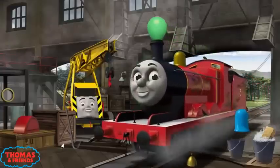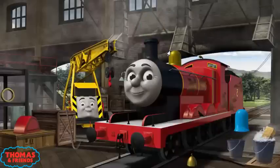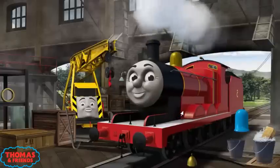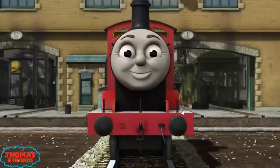James's funnel is clogged with a balloon and he has oil stains and his wheel arch is broken. Great job, but there's still more to do. James has oil stains and his wheel arch is broken. Great job, but there's still more to do. James's wheel arch is broken. You fixed it! James is ready to get back to work.